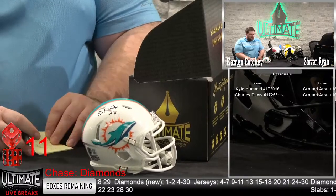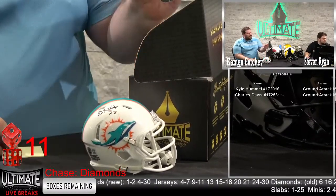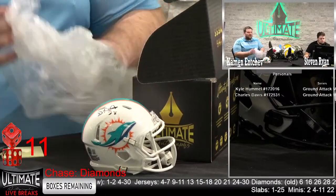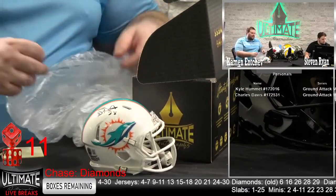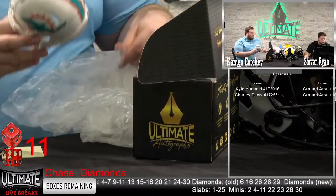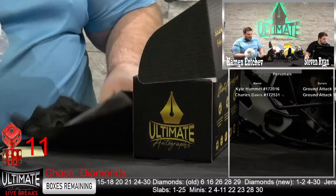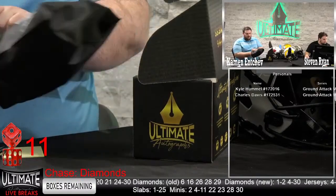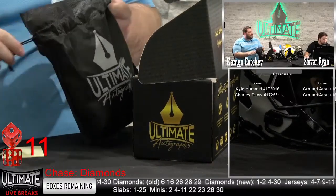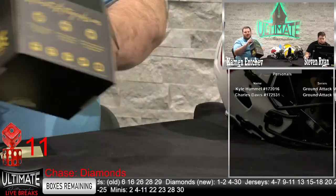All right, Steven, not bad. Not bad at all. We talk about Mostert being a little bit older. This guy's definitely the future in the Dolphin backfield. Nice looking mini. That is Beckett certified QR sticker on the back there for you, Kyle Hummel, in case you're watching. Presume that was probably also a freebie for Signature Club, so not bad at all.